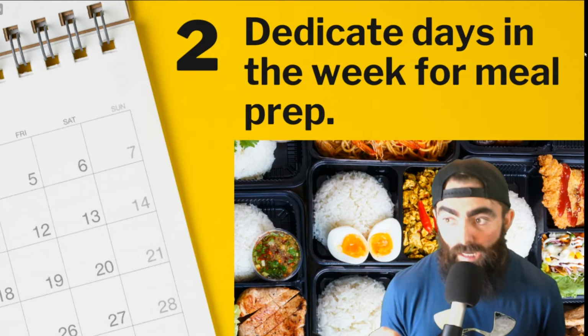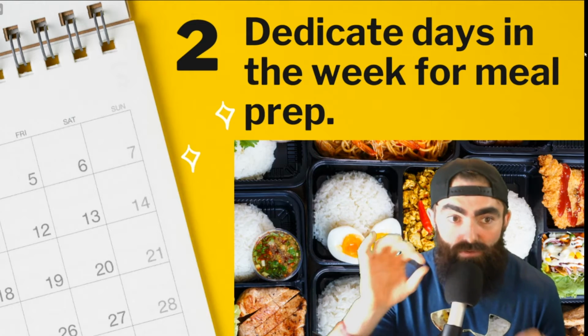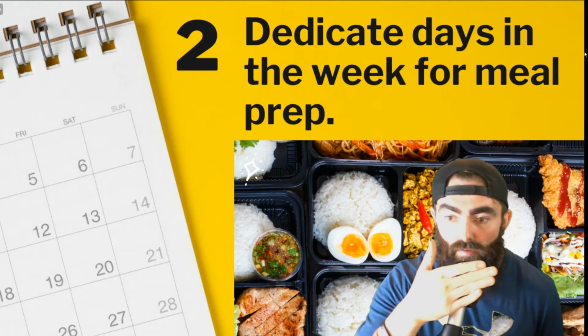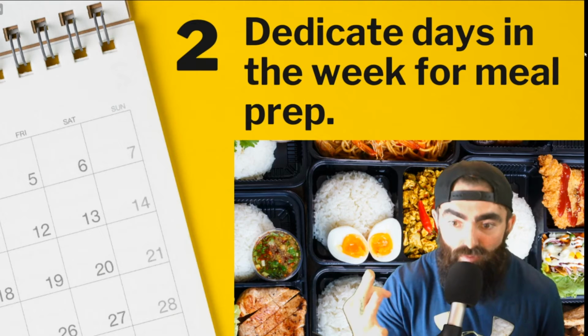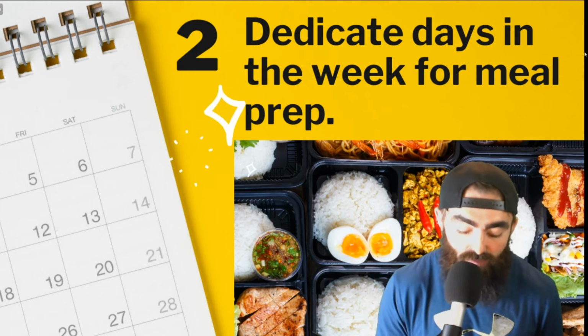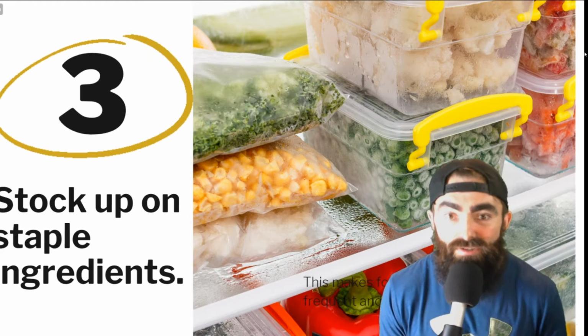Number 2, dedicate days in the week for meal prep. This means the actual days that you're doing the prepping. I used to do Tuesdays after I would grocery shop from Winco, would fill up on 4 different meals. I would cook breakfast scrambles, I would cook steaks, I would make a bunch of smoothies, and I had salmon usually. So there was a lot of variety cooked in that day, a whole bunch of different meals. Got the job done.